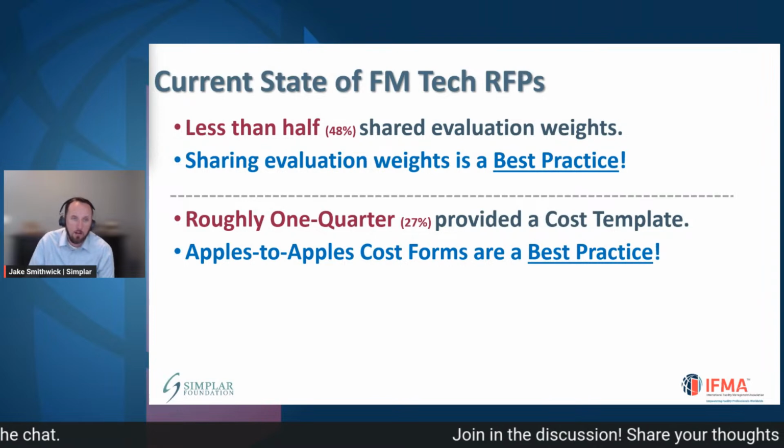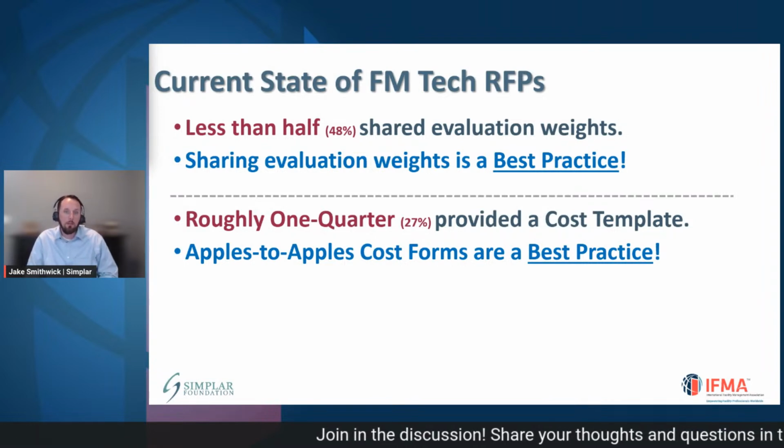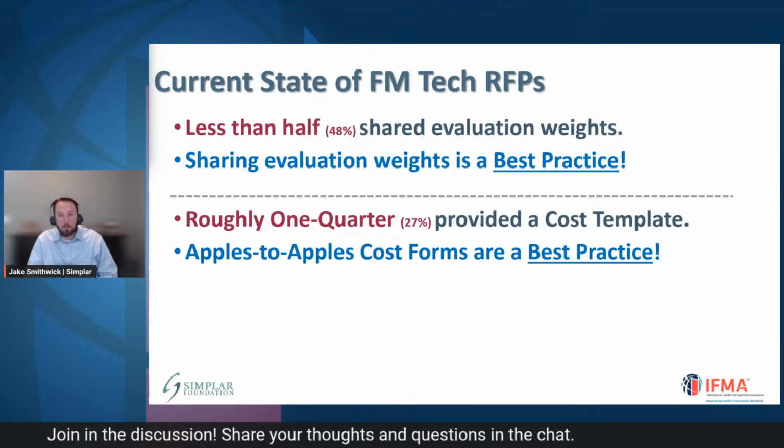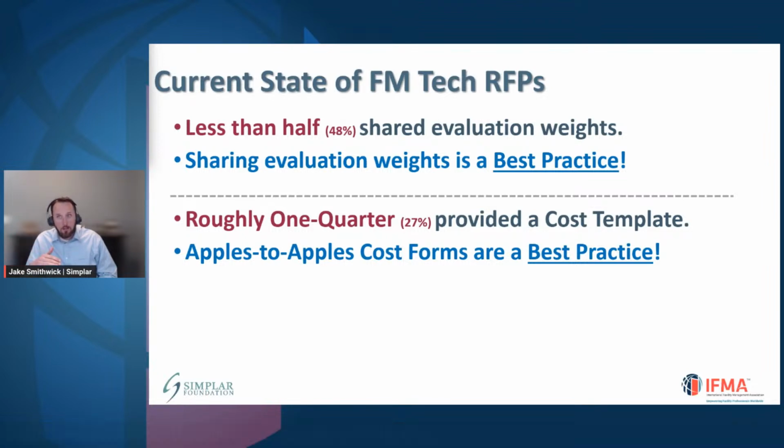The second thing we found is that about a quarter of the RFPs we looked at only provided a cost template. So that document I just showed you about the different costs, only 25% of the folks included that. The reason why you want to do that is because it helps us make an apples to apples comparison in terms of all the proposal forms, right? I know it can be difficult. Financially it's difficult to evaluate cost on these types of projects, but that's why having those cost templates can really make it a lot easier.